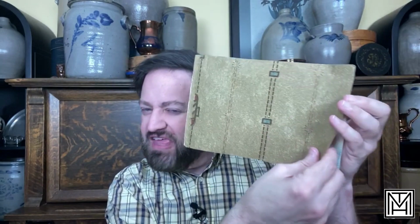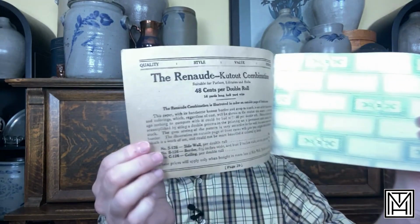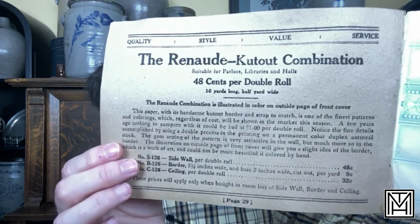It's paper, but is it a cover? It's very thin. So I'm like, is it a cover or something? What is it? So I opened it up. It is a wallpaper sample.